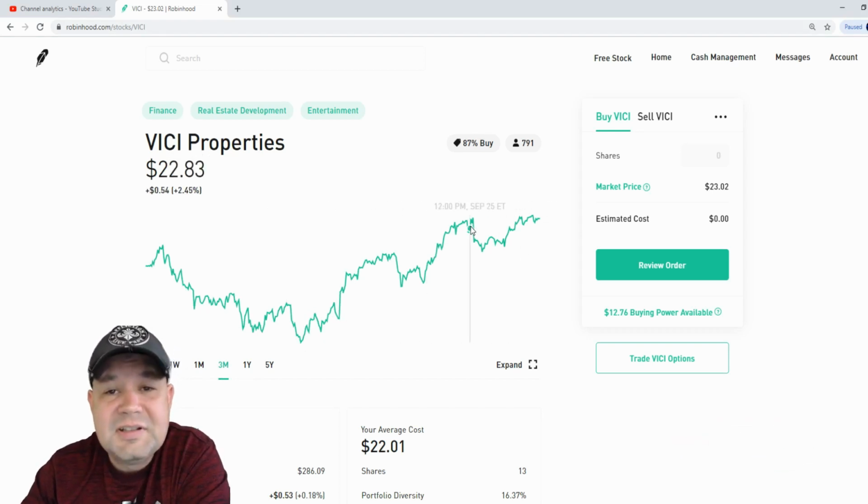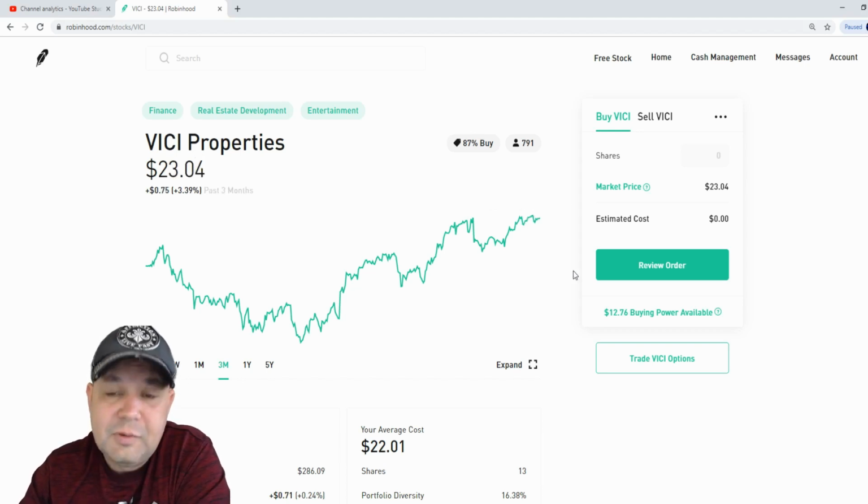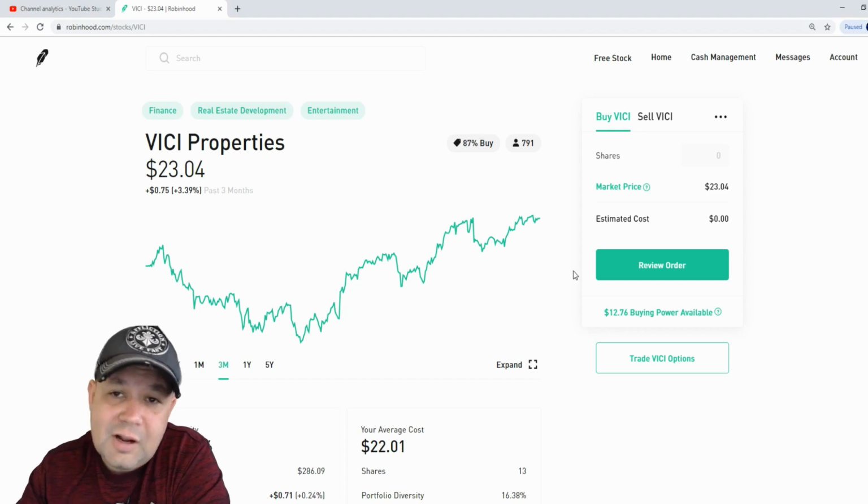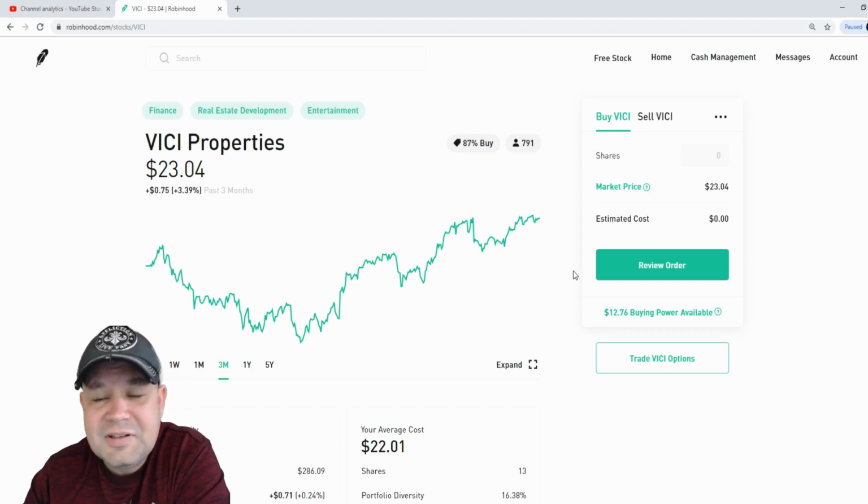Now it's met some resistance at about $23. It got rejected, came back down, and we're back up at around that $23 range. We just got to see if we can push through it. We could break through. This will be the second attempt. So hopefully we don't get rejected, go back down, and have to try again. So that's VICI, experimental REIT, 5% dividend yield.